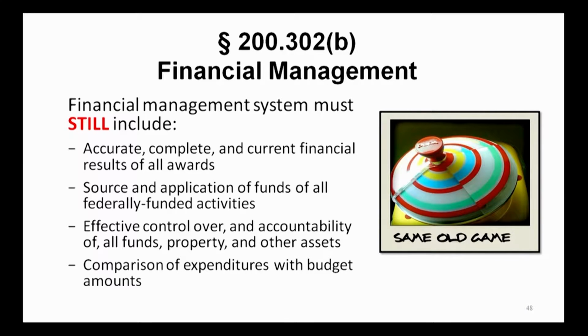302B, now we're going to a section that we've seen before. This is where 8520, the old regulations in 8520, kind of picked up, and we're more aware of this language. So essentially what has happened here is some rearranging of the text and a couple of new sentences that got added, in some cases diminished in some way. But let's cover it. So here are the things that you'll recognize.